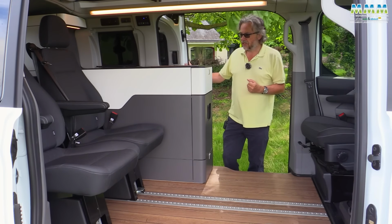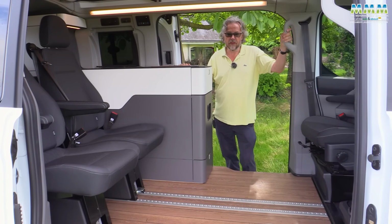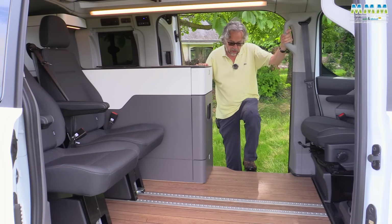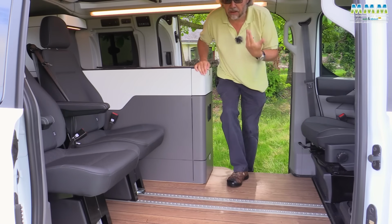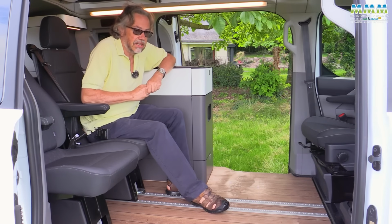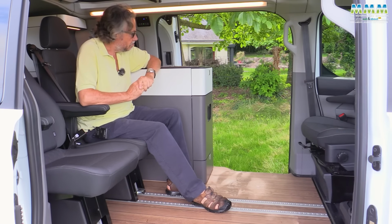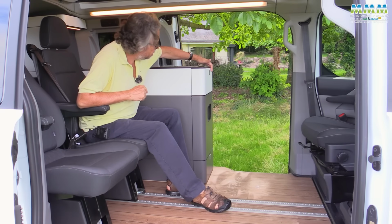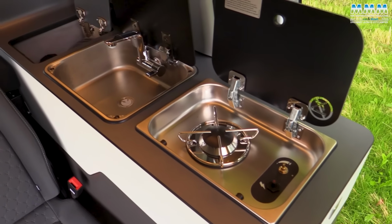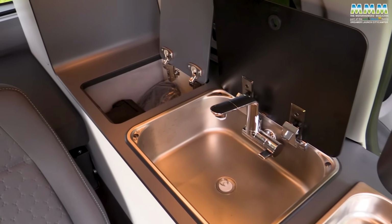Not too many surprises in terms of the layout either, because it's the usual side kitchen format, but of course with twin sliding doors, which will make this much more practical as a daily use vehicle. And whether you're at home or abroad, you'll always have a sliding door on the safe, correct side to get out onto the pavement. Now, because of that, of course, the kitchen is shorter, but you've still got a single burner gas hob, a little sink, and a bit of top loading storage.